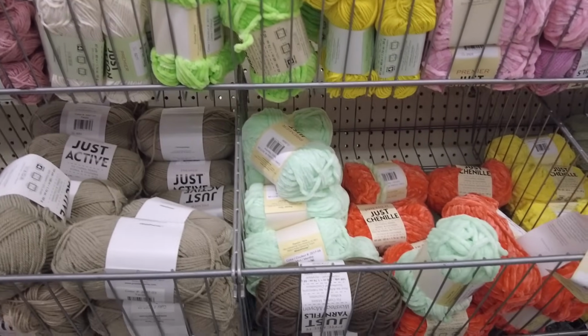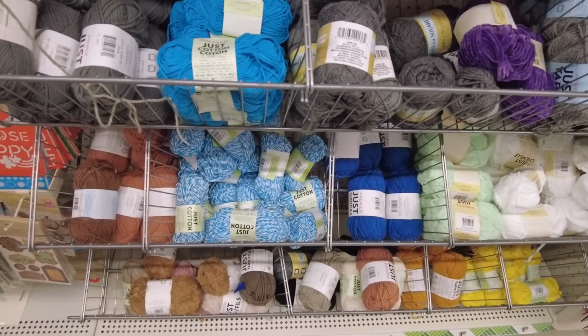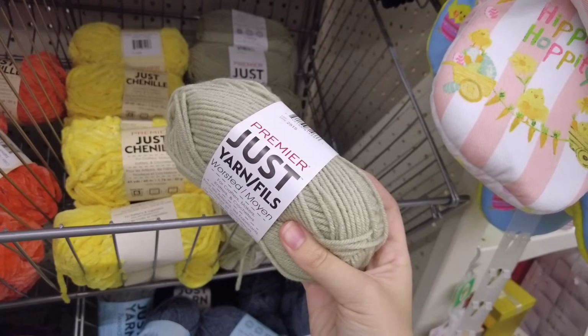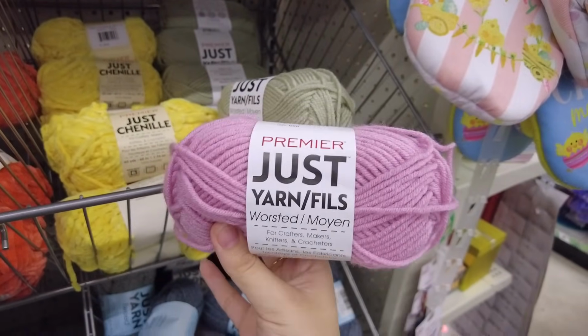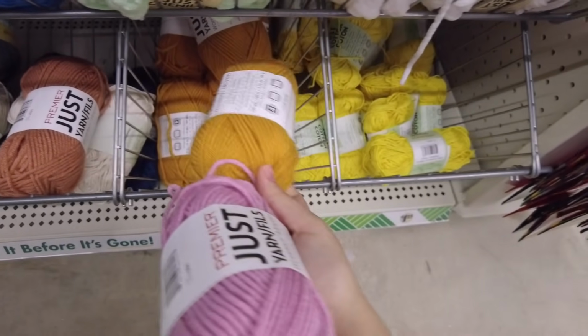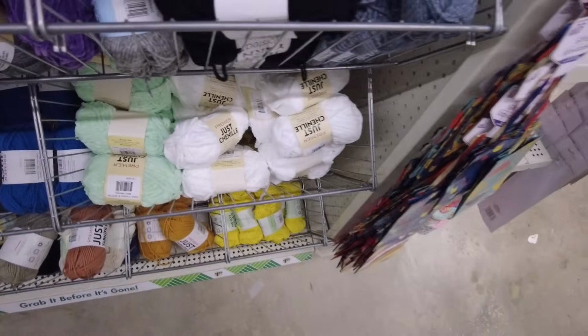After I got plenty distracted, I found the yarn section, and this is actually a pretty decent selection. So I found this like very pale green kind of sage color, so that was definitely a contender. They actually had pink. What the heck? So I was definitely gonna grab some of that. I basically like to look for light and bright colors, so I was taking a look at this like golden yellow and also this brighter yellow here right next to it, even though it was a cotton yarn.